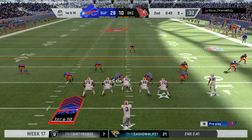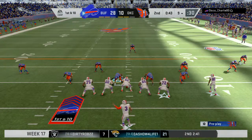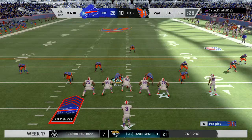Check the out. 57's Mike 57. Pick it up, guys. Pick it up. Check. Go.